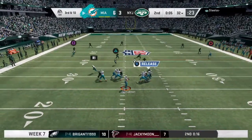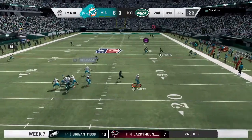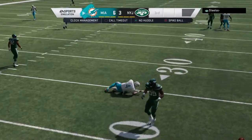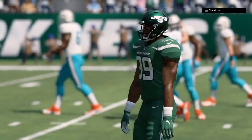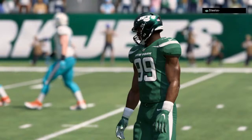Off the play fake, Cannon. Eluding the pressure right. And he's going to go down. Couldn't get a throw off with the pressure. Maybe that was for the best, as that brings us to the end of this first half of play. So we come upon halftime.